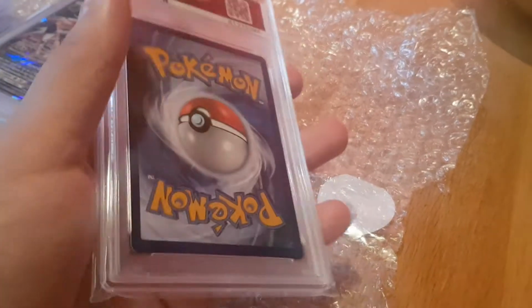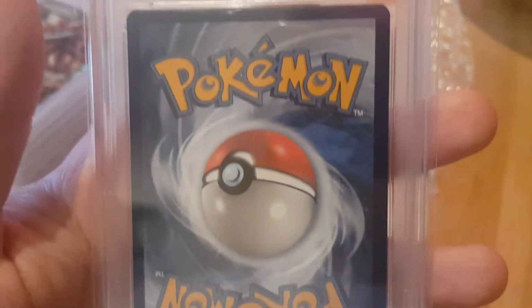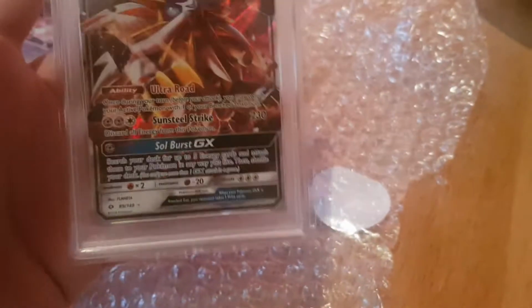So I don't think I'm going to get much for these. But I thought, I've got them lying around. I may as well just spend maybe £10 just to get them graded, which is the grading price. So it's like, may as well.